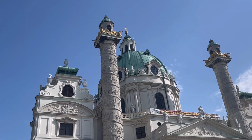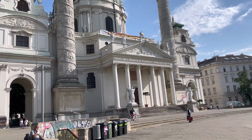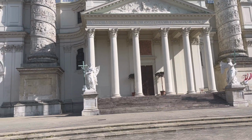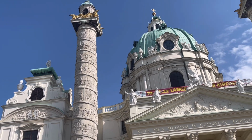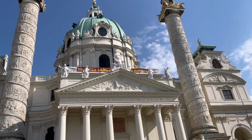From the Belvedere Palace, we also visited St. Charles Church. With its 72 meters high green copper dome, St. Charles Church is located on the south side of the old city of Vienna, just outside the ring, and is considered one of the most beautiful buildings in Vienna. It was built between 1716 and 1737.